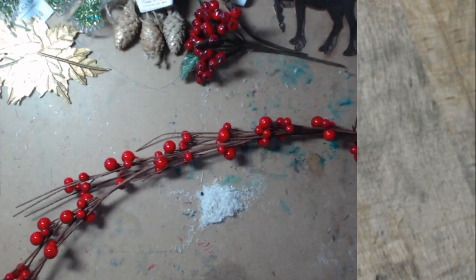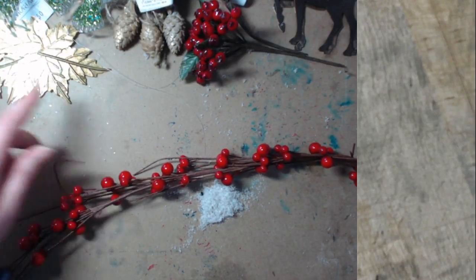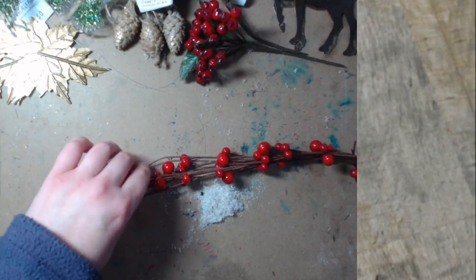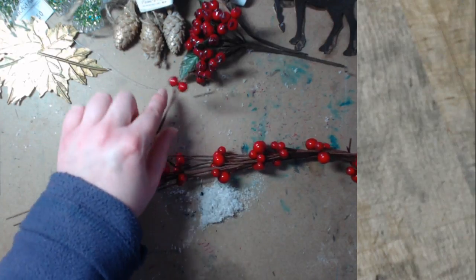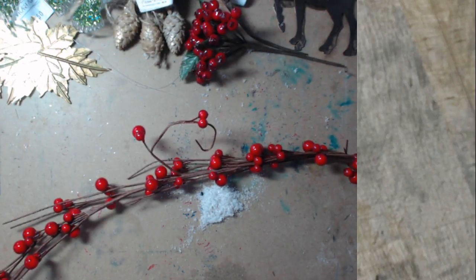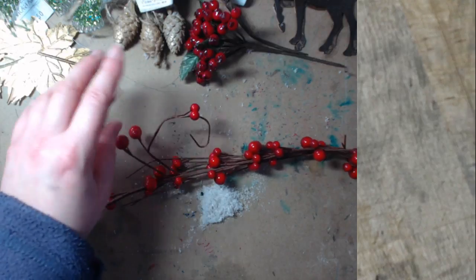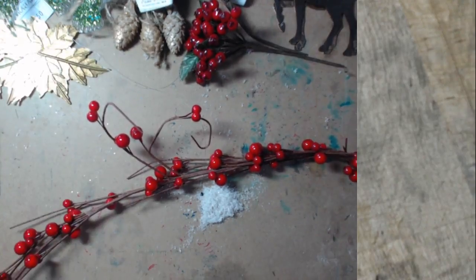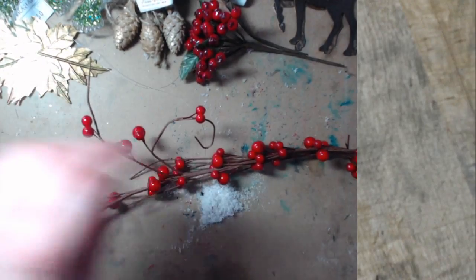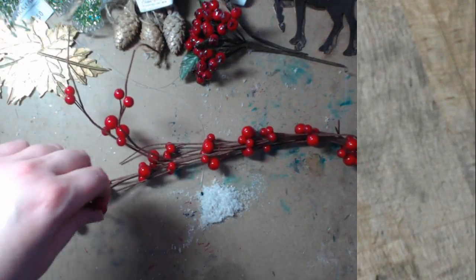So in this case, we've not just got the berries, we've got little fronds at the end, and blimey, this is very bendable. Nice amount of flexibility on that. And again, if I wanted to spray with glitter spray or anything like that, I've got that option. I didn't think it was going to be this flexible. That could be really handy for attaching to things.